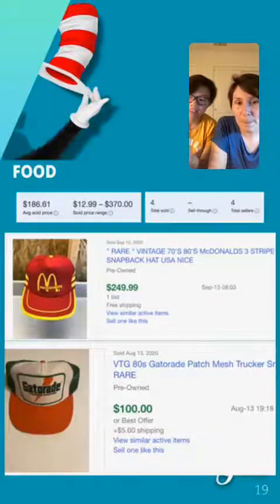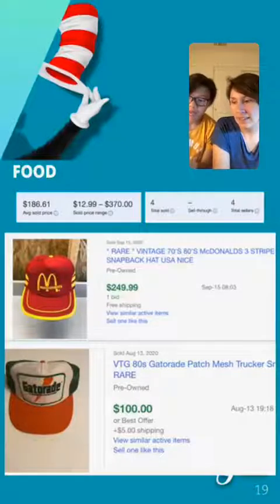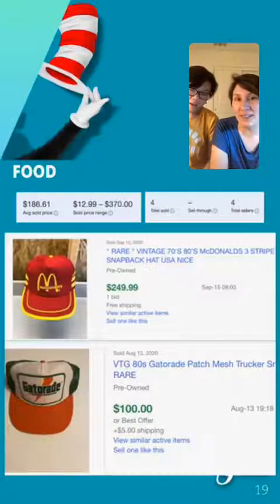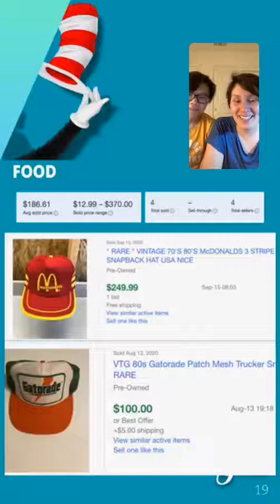And then the last one we have is McDonald's. I think these are McDonald's employees' hats, I really don't know. It's got three stripes on the side and sold for $250. And we've got a Gatorade logo hat from the 80s that sold for $100. From a branding and merchandising perspective, the hats are so simple. They're literally just the color of the product and the logo on a patch. They're so cool, though. The ones with three stripes are really growing on me. I think I want to buy one now. Best of luck finding a cheap one.